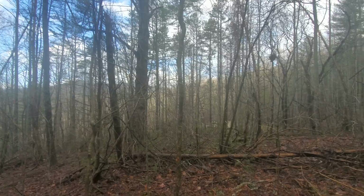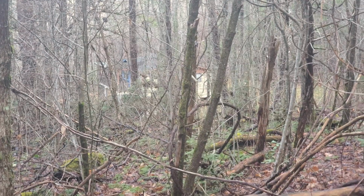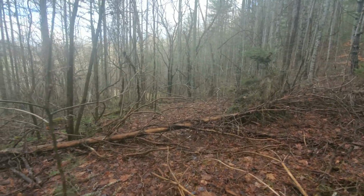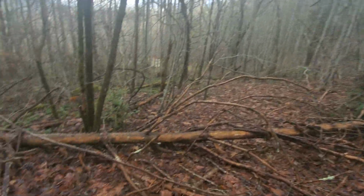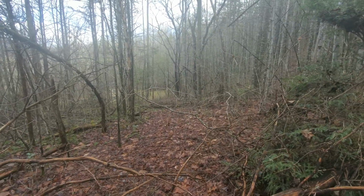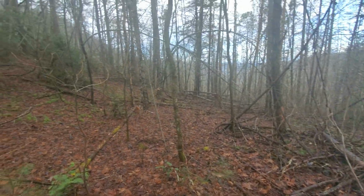The path that leads to the house that you see center screen there, it continues up through here. And I'm going to step over these trees so that you can see it. There is a couple of fallen trees that you see there. But you can see where the path comes up through that area and leads up to this flat part of the parcel.